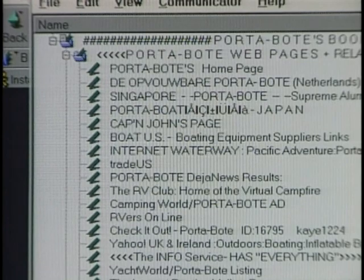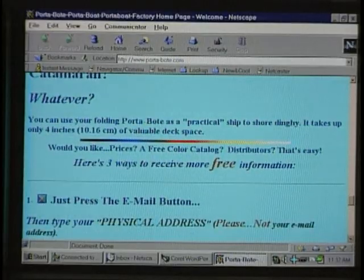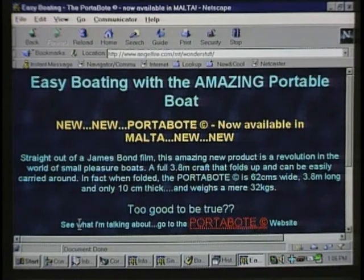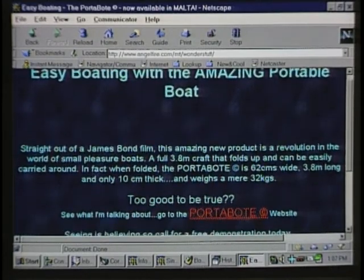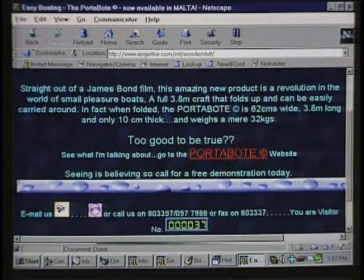But what we do want is their name and a way to contact them physically, and then we forward this on to our distributors wherever they are. While Portaboat's website is short, the links are long to search engines and other sites featuring outdoor recreation. The company's homepage gets about 6,000 hits per day, not including visits to their dealers' websites. In some months, Portaboat's online business has reached 30% of overall sales.